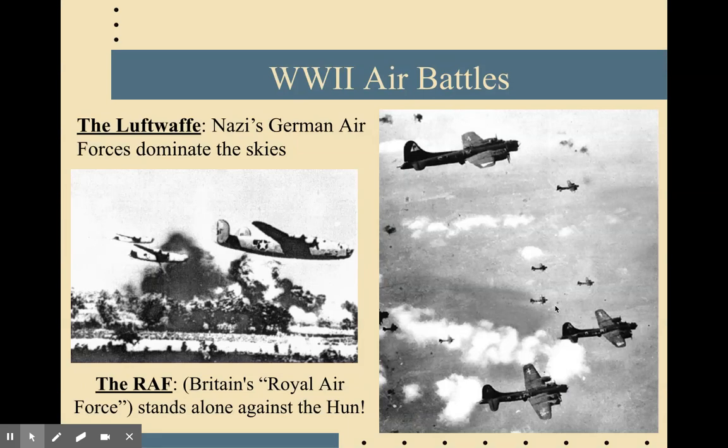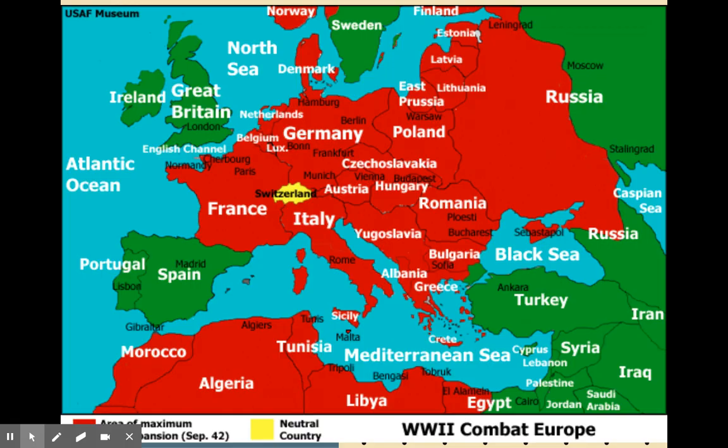The Luftwaffe is the German Air Force, as we talked about, and the RAF is the Royal Air Force, and they stand alone against the Hun. And again, they use the word Hun, referencing back to Roman times. The French and the British called the Germans Huns. If you don't know your history, it was the Huns that brought about the end of the Roman Empire. And that's back before medieval times. So the Huns were seen as the destroyer of civilization itself. And that's what they're calling the Germans. They're hearkening back to history, the Hun.